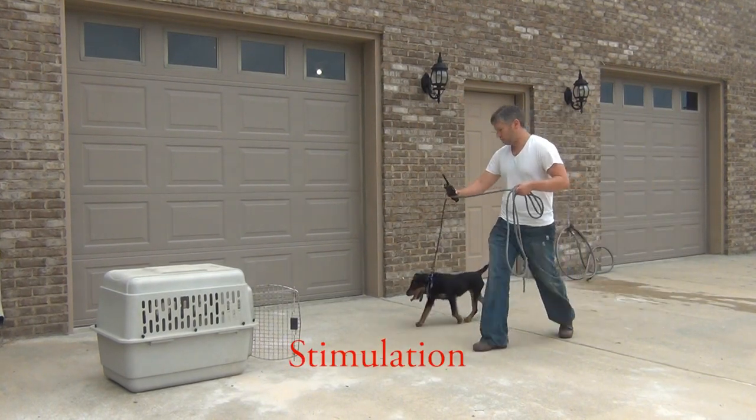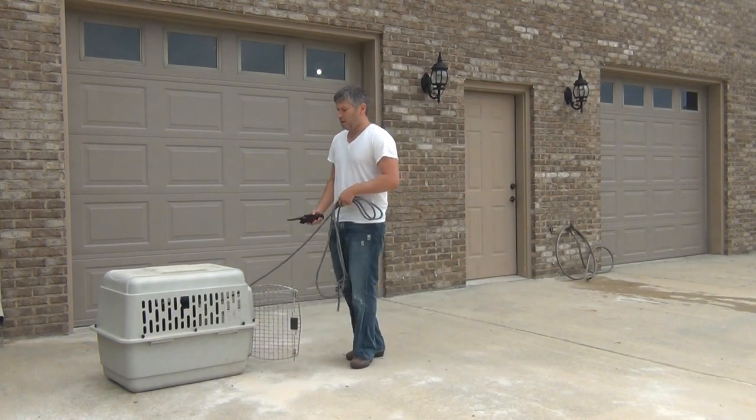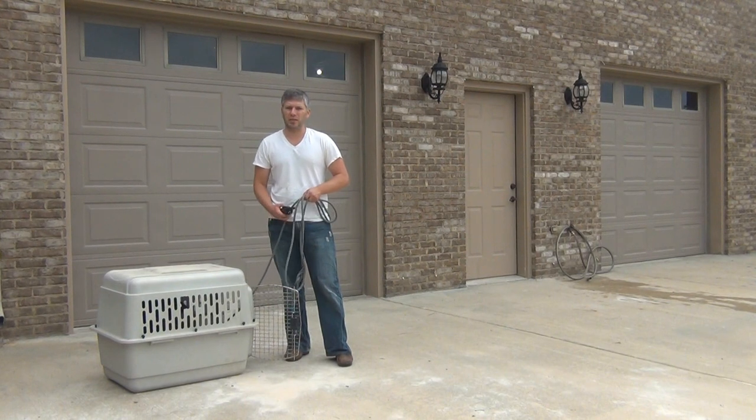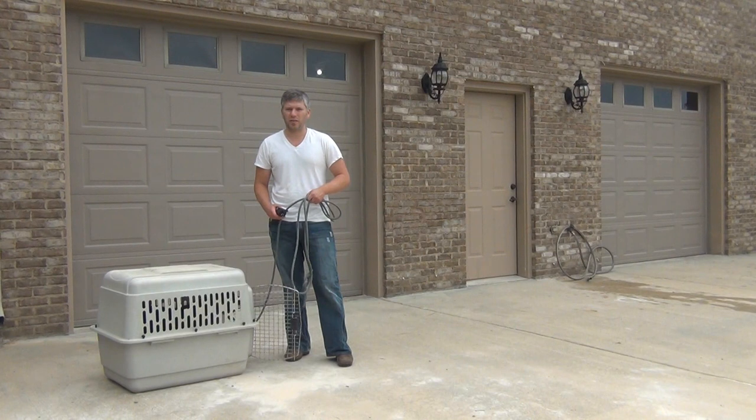Kennel. And you can go either side of the dog when you're running him in. Just mix things up a little bit so the dog's not following just your visual cues. They're following your voice. Here.